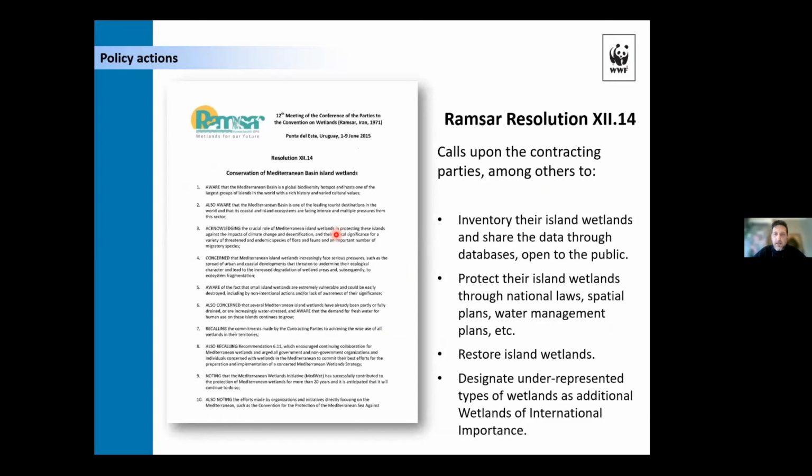And finally, in 2015, with the support of WWF Greece, the Greek state proposed the Ramsar resolution to the Ramsar Convention in Uruguay. Finally, this resolution was adopted by the member states. This resolution calls upon the member states and the parties of the Mediterranean to inventory their island wetlands and share the data through databases open to the public, to protect their island wetlands through national laws, spatial plans, water management plans, etc., to restore their island wetlands, and to designate underrepresented types of wetlands as additional wetlands of international importance, as Ramsar sites.